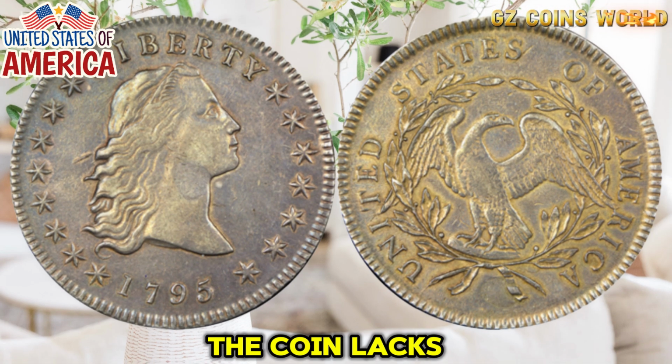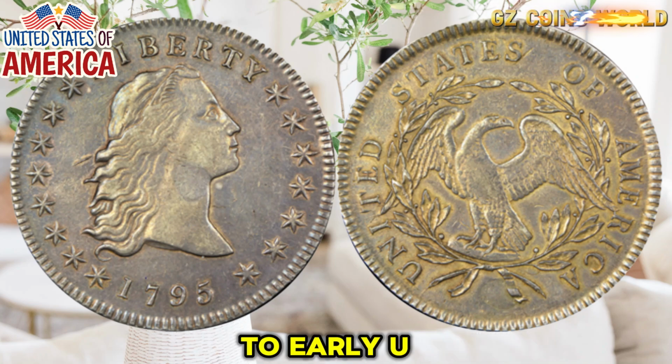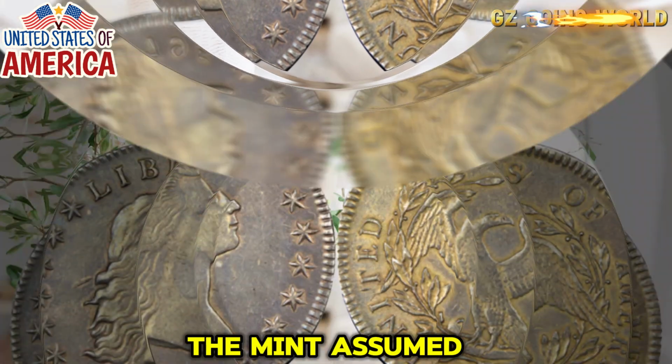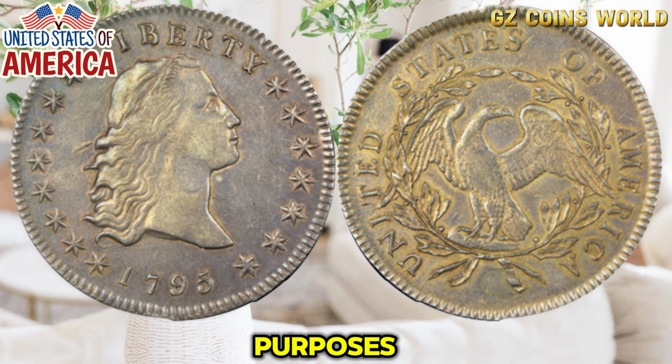Notably, the coin lacks any indication of its denomination, a characteristic common to early U.S. coinage. The Mint assumed that the coin's size and weight would suffice for identification purposes.